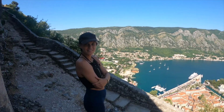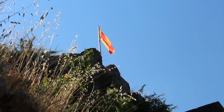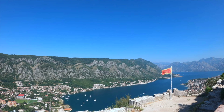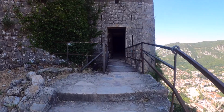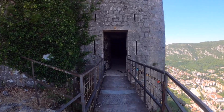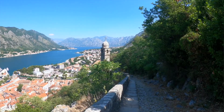And then obviously great views back over the city itself and the Bay of Kotor, which is a UNESCO World Heritage listed site. And the fortification itself is also a UNESCO World Heritage site, as part of this Venetian defense from the 16th and 17th century, and it's one of 6 different forts in this area. Which is pretty incredible, to have a cultural, historical UNESCO site built in an area which is also UNESCO listed for its natural significance.